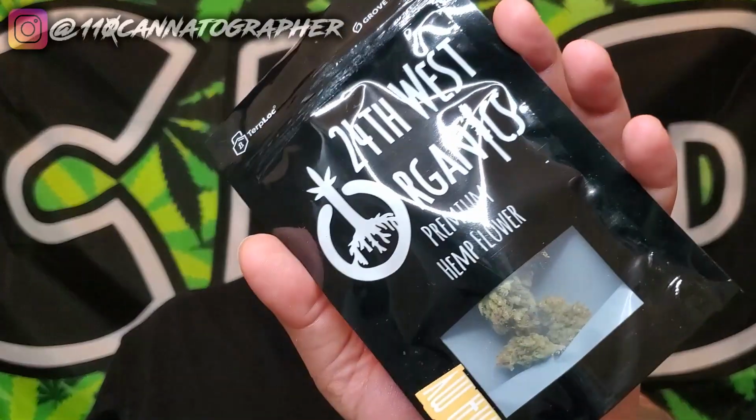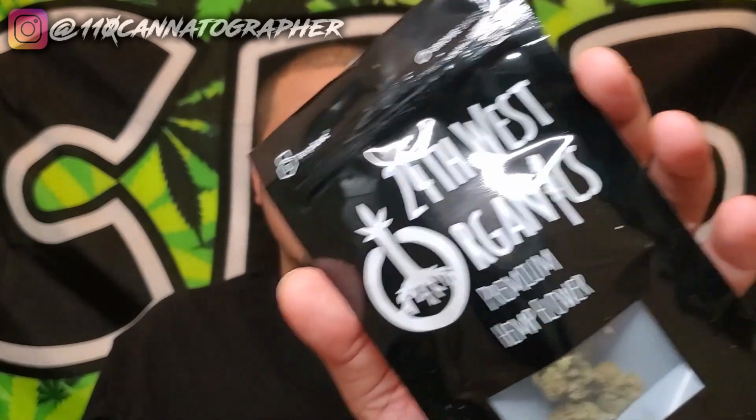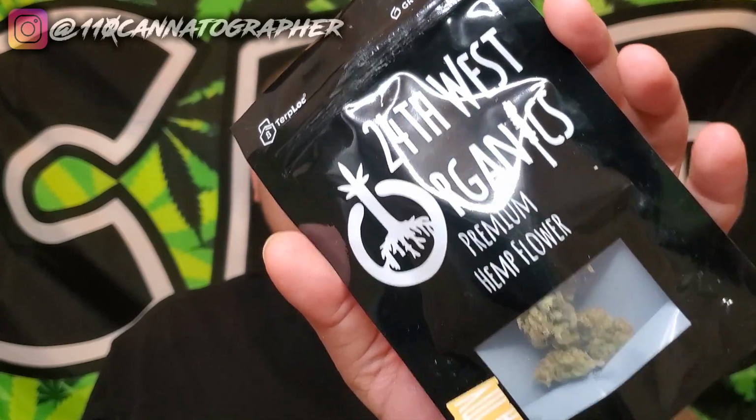Now, I've never tried any flower from 24th West Organics. They do have a couple different, unique strains that I've never tried or seen before. Today we're gonna be checking out the Maverick, which seems like their showcase strain. I hear a lot about this and the Banana MV. I'm not sure what MV stands for. I'm gonna take a guess and say it might stand for Maverick, so this might be Banana Maverick.